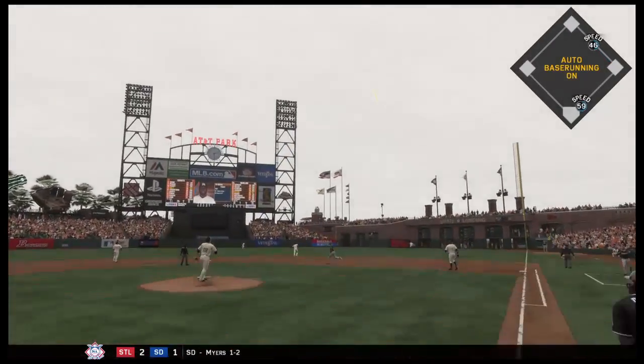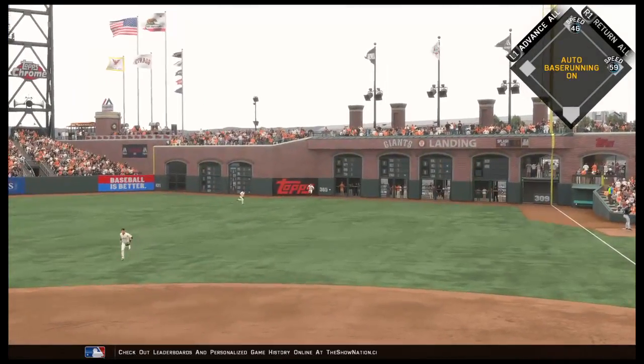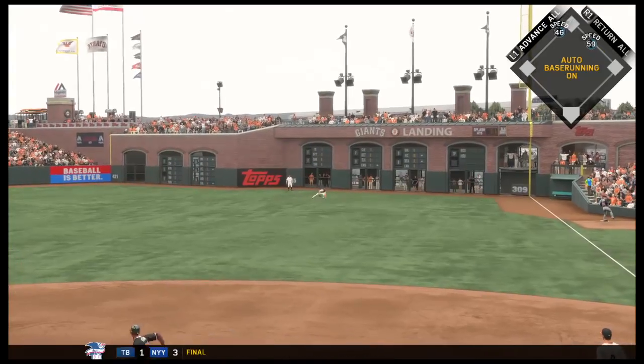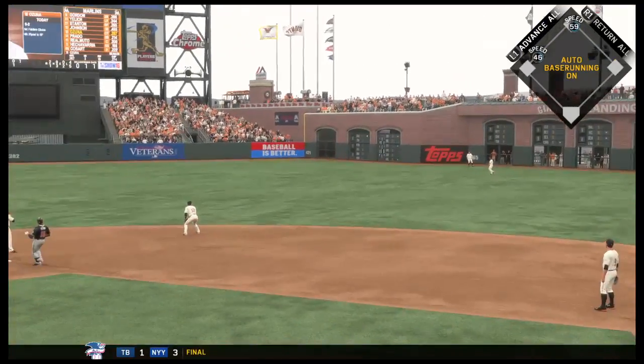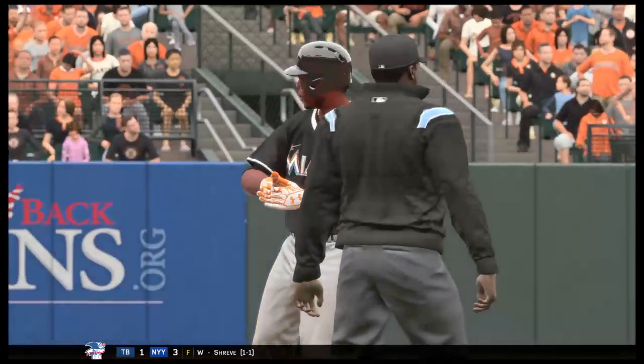High and deep to right. Pence ranging back. Still going back. But he can't get to this one. You ain't getting to that. And they'll have runners at second and third following the 1 out.